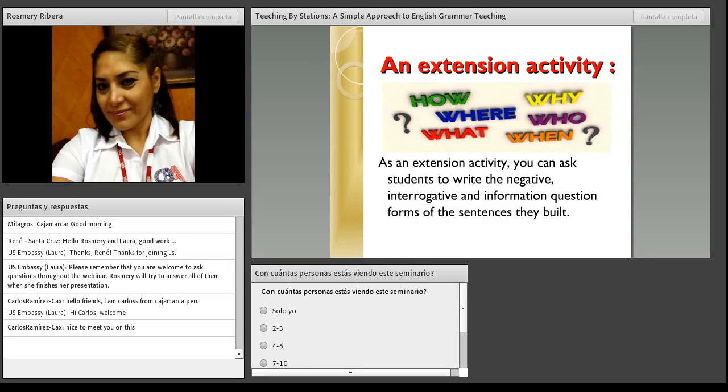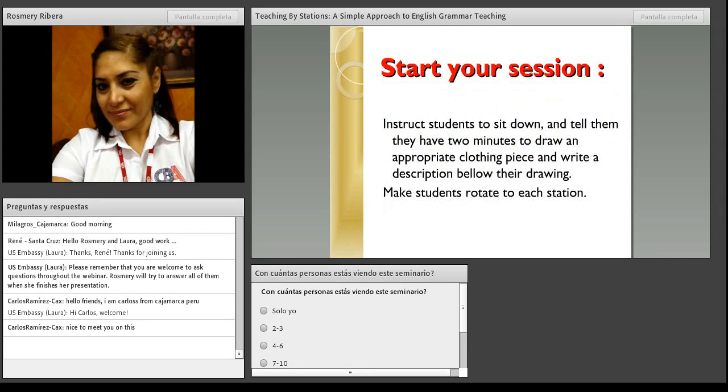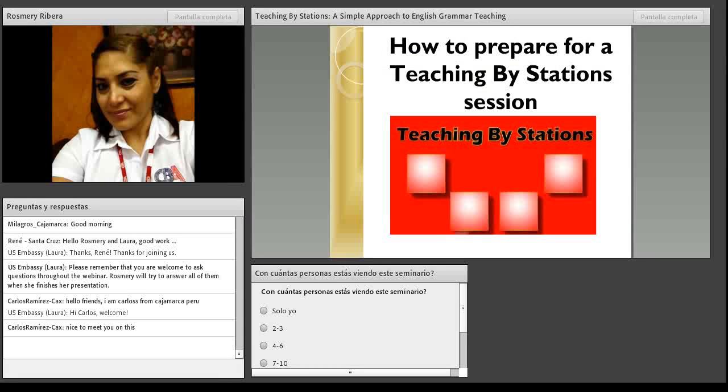Good. I want to ask the audience now. What happens if you are teaching, let's say, infinitives and gerunds, how would you build your stations? What would be your first station? You can use it to teach infinitives and gerunds.